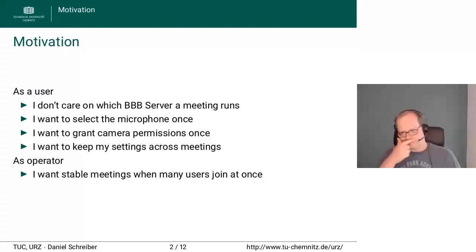Okay. What we want to do today is talk about a setup of BigBlueButton servers which allows you to hide multiple servers behind a single host name. Why we want to do this is to avoid something users don't like about BigBlueButton: if meetings are scheduled on different BigBlueButton servers, they are asked about media permissions over and over again. If you have, let's say, 100 BigBlueButton servers, the likelihood that meetings are scheduled on different servers is quite high, and users have to grant permissions over and over again.